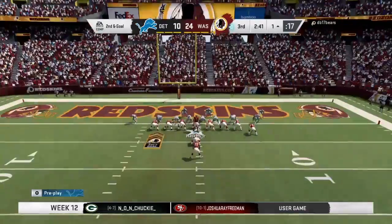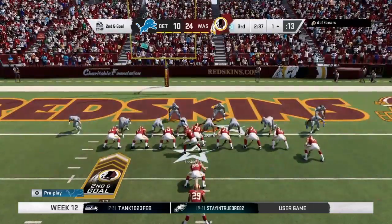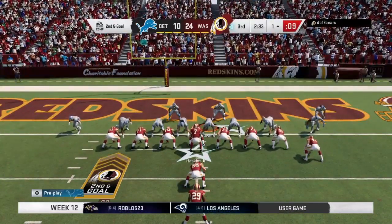Come on, D. You go tight. You got tight. You got tight right there. Hey, it's a six. Pull it. Kill, kill, kill. Check, check. Boom, boom.